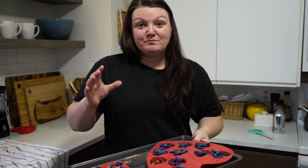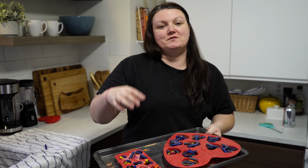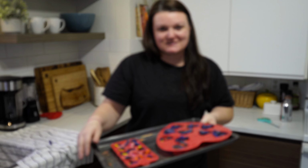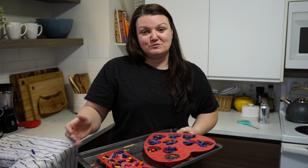So we have most of our molds actually filled right up, and you're not going to be able to actually fill them. They're going to have a lot of air pockets in them, and so what's going to happen is you're going to cook these for a couple of minutes, and you're going to see it melt, and it'll look like your molds are probably about half full.